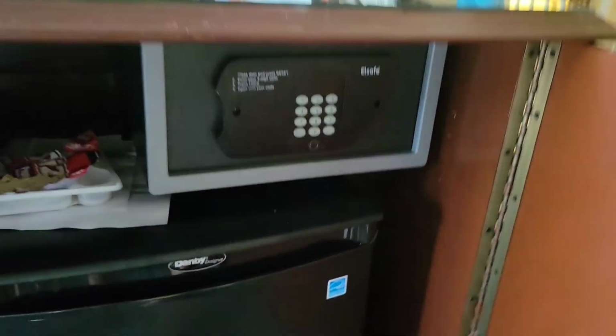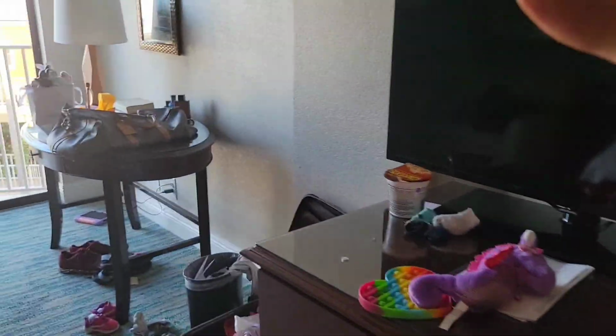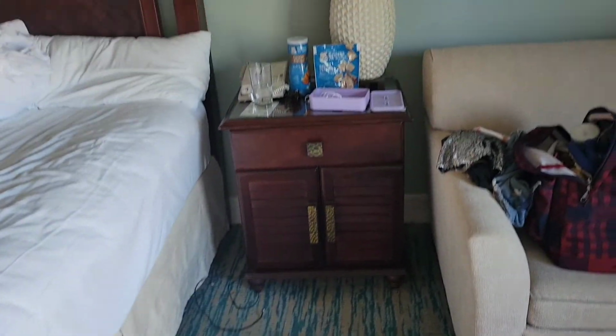Here is both the safe and, sorry about the pizza. We had the little Lunchables there. So big fridge, you know, half fridge, but still big. Got your safe. TV, there is a nice amount of channels on there. English, you know, good stuff. So that is nice, especially when you've got kids and you need something to watch.